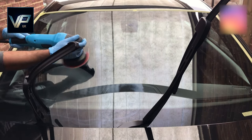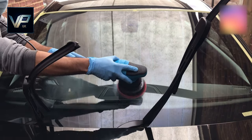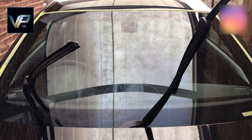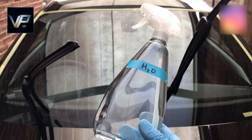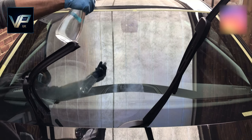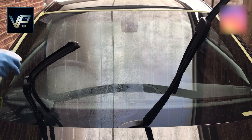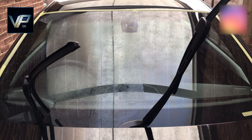Just like you would do when you're polishing your vehicle's paintwork, three overlapping passes with 50% overlap, making sure you cover half of the windscreen. Cerri glass can be quite hard to wipe off when it's dry, so just apply some more distilled water and it will make removing so much easier, and it wipes off quite easily.